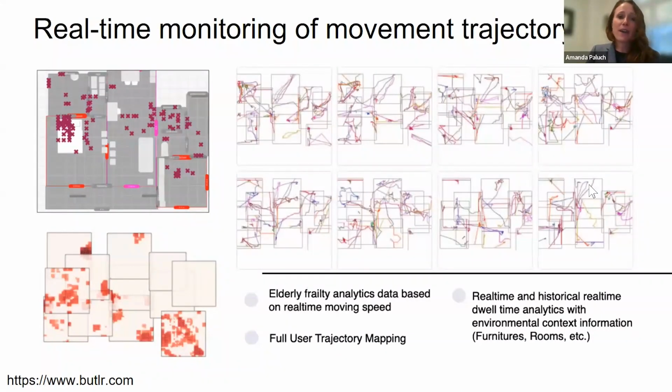To further provide some examples of the data we can pull from the Butler heat sensing device, we can gather information on environmental context, based on pre-labeling items in a room. This is shown in the upper left corner. Or we can learn how much time is spent in various areas over time, like shown in the lower left. And we can also get details on movement related to the speed of the movement, how often one is moving, and for how long the movement occurs.